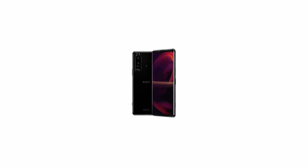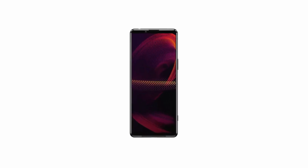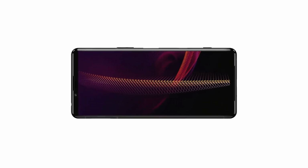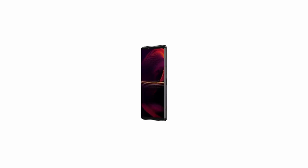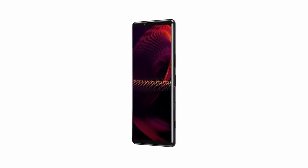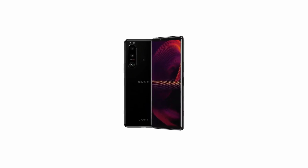Number 7 in my list is Sony Xperia 5 III 128GB 5G factory unlocked smartphone. If you think the Xperia 1 IV is too expensive and clunky, the Xperia 5 III could be a great alternative. This phone takes all the goodness of its bigger sibling and makes it a step smaller. It does all this without sacrificing cool features like a 120Hz display refresh rate and a 240Hz touch sampling rate. The Xperia 5 III is a great little phone with a great display.